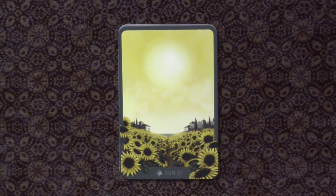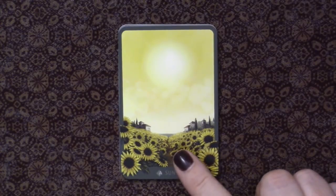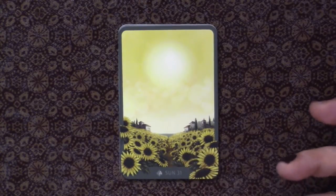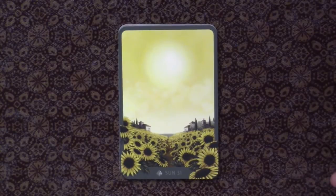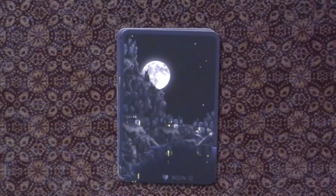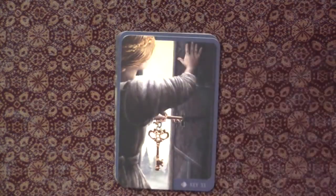Here we have the beautiful sun. It looks like the sun card in the Rider-Waite-Smith. And I think it reminds me of the Anna Kay sun card, even though I don't know exactly what that looked like, but with all the sunflowers. But it's beautiful. I love it. It's a sun. Gorgeous moon. Absolutely love the moon. You can see the moon is rising, which is part of the aspect of the moon. It's just beautiful. I just love it.